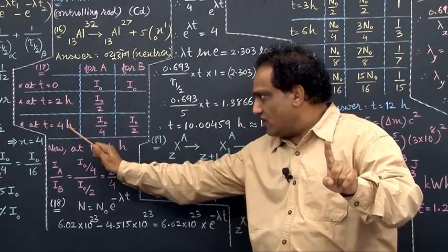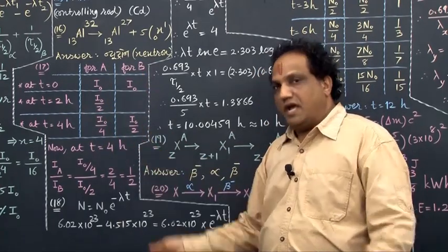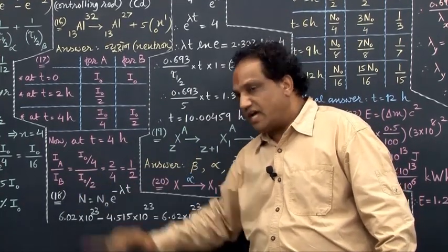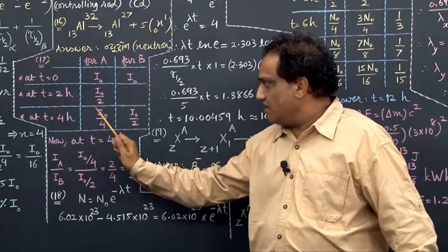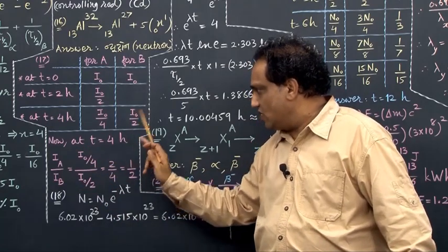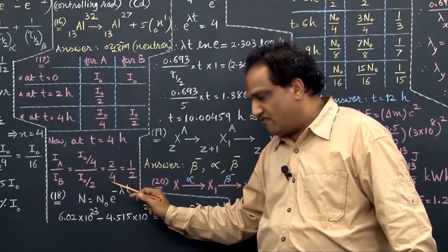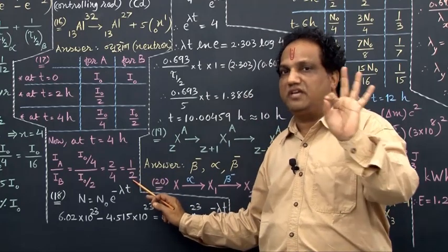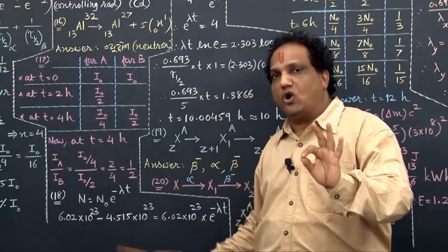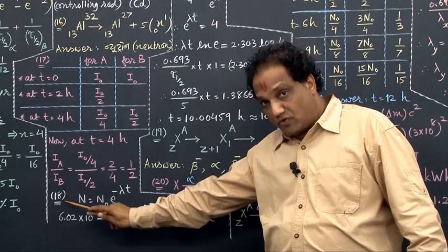So in short, at the end of 4 hours, the activity of element A is this much, and activity of element B is this much. And now at the end of 4 hours, if I require the ratio of activities of both the elements IA upon IB, then tell me what is the IA value? I0 by 4 divided by IB, how much? I0 by 2. I0 will cancel. Denominator will become numerator. So it is 2 by 4, which is 1 by 2 or 1 is to 2. Correct? So our answer is IA upon IB equals 1 upon 2 or 1 is to 2. Got it? Kindly read number 18. It's a very good question.